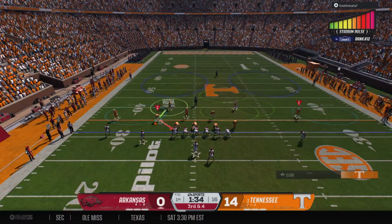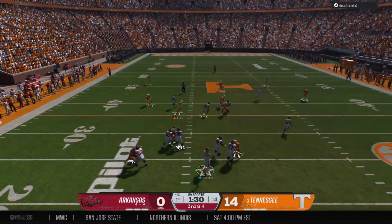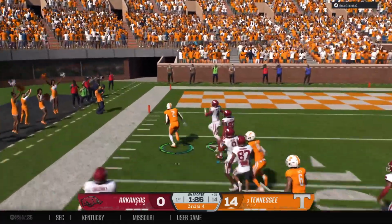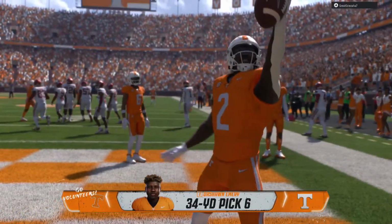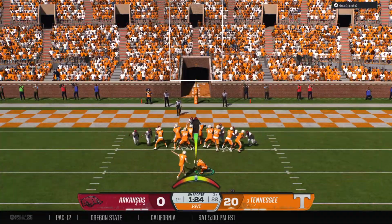Neyland Stadium, alive, a cauldron of orange noise on third down. Picked off, and they ruin an early drive with the turnover. Bringing it back. And he has taken it all the way back. Touchdown, Volunteers. They've extended the lead and taken control here in Week 9.